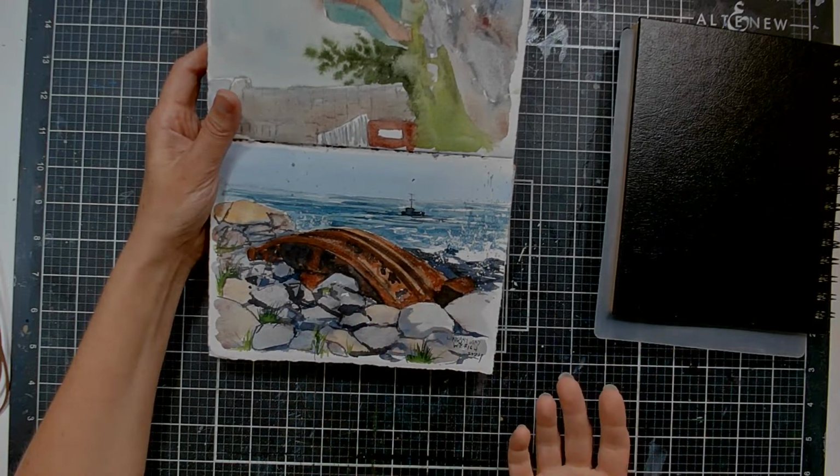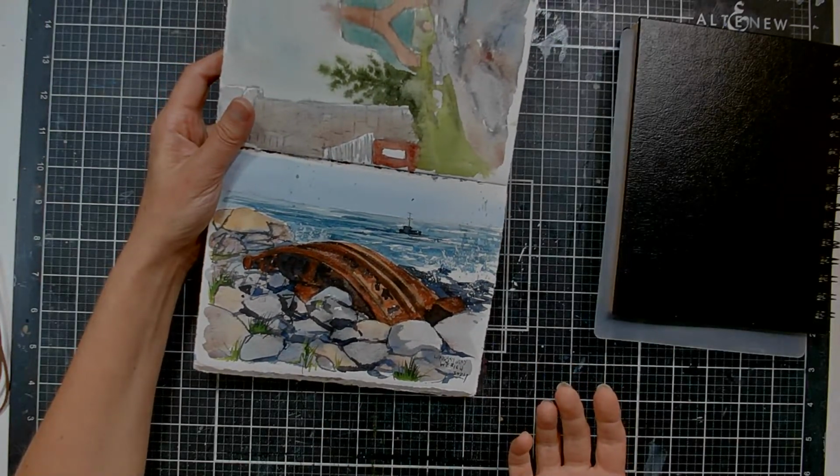The boat's a little matte, but it's not as, I don't know, seeing the scene.